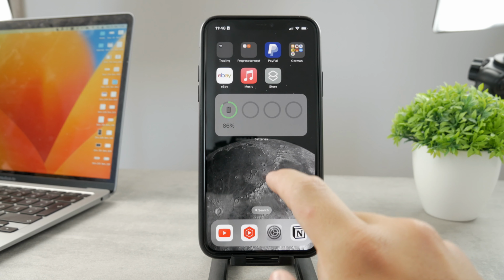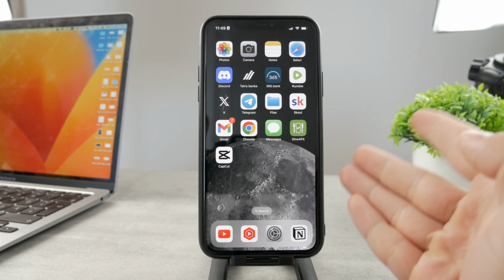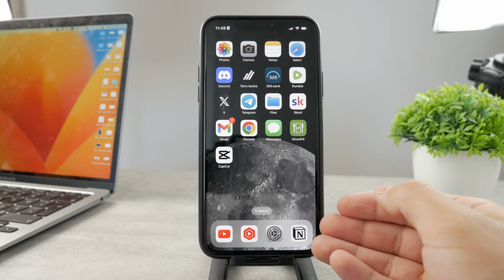So the problem could be that some app is using the battery too much. So you can always just stop using the iPhone to such a degree that it would actually degrade the battery.